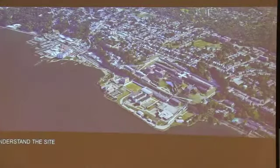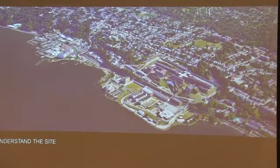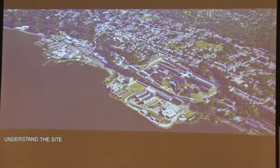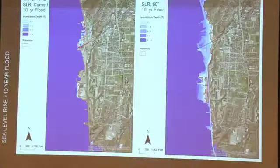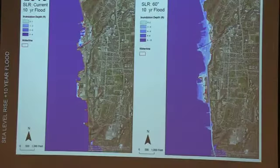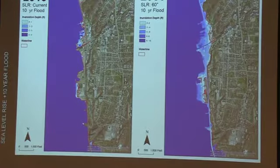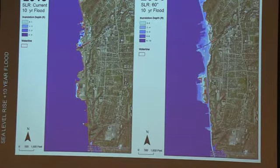The second thing we need to do is understand the site. I mentioned the technical information we develop. We do a lot of work in the background, and we're also interviewing and meeting with folks. I'm only going to show you a couple things that we know about the site from that research, but there's many, many other things that we've discussed and worked on.